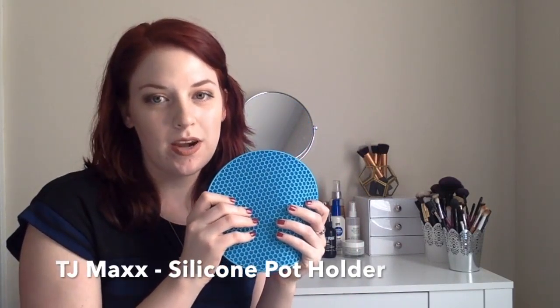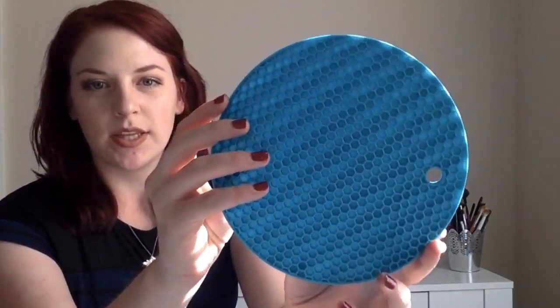The first I am going to mention is actually a beauty cleaning tool, I guess. I picked this up from TJ Maxx, and it's not technically makeup, and it's not technically a beauty product, so I thought it was okay. It was only $3.99 also. It's this little silicone pot holder or pot gripper. If you can see, up close, there are lots of little ridges, and I have been using this to clean my makeup brushes.